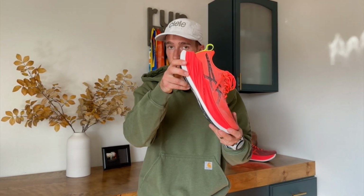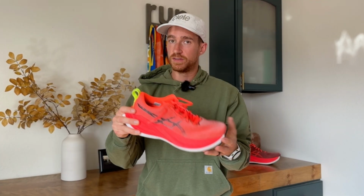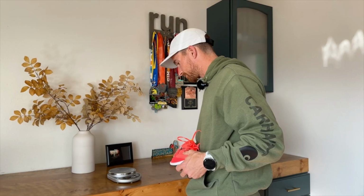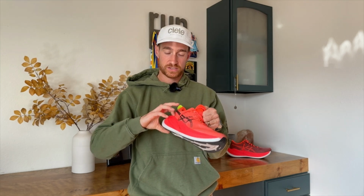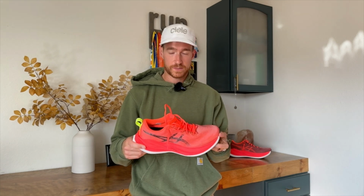It's got a really great roll off the forefoot. I love that bounce off the forefoot, it feels really good and light, and the weight of the shoe is not even really noticeable until you start doing things like strides or some faster 5K pace work. Let's see how much this thing weighs. All right, so it weighs in at 8.96 ounces. That's pretty damn light for a shoe like this, especially with such tall stack height. I think it has an 8mm drop, which is pretty standard, and it feels pretty darn good.